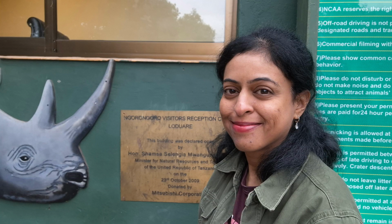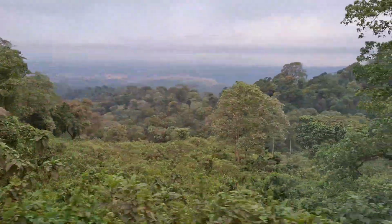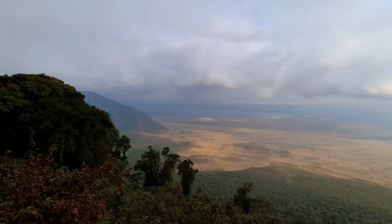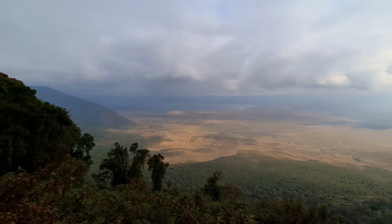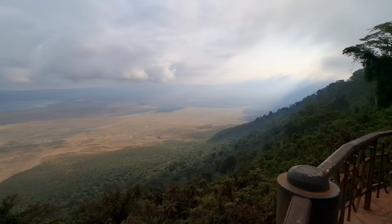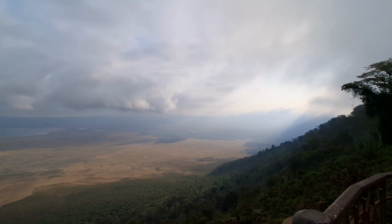It's around an hour's drive where you are taken to the topmost point from where you can view the volcano, the crater, rather, you could say. So, this is the topmost point, and from here you can see the beautiful views of the crater. And it's really chilly and really cold here, and windy also.